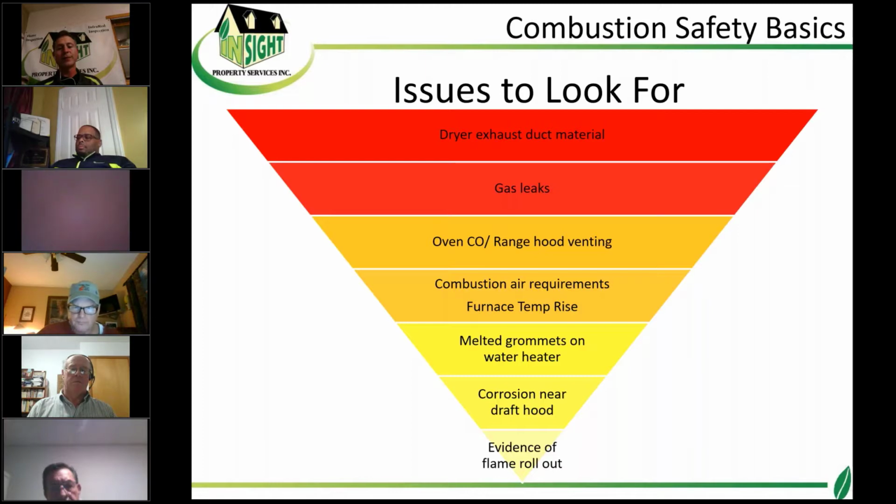Look for your furnace temp rise. Again, I know the furnace temp rise is not a safety thing. I guess it could be if it keeps bumping up against its high limit switch. At some point, that high limit switch is going to fail, and then you're going to have a runaway combustion. So check furnace temp rise. A technician is going to have a hard time arguing that it's okay for the thing to run 15 degrees warmer than the manufacturer says it should.